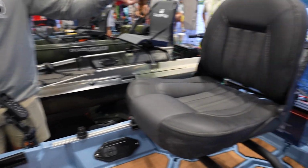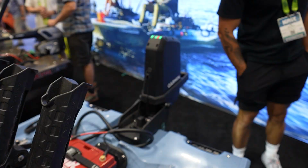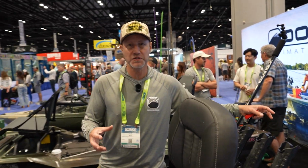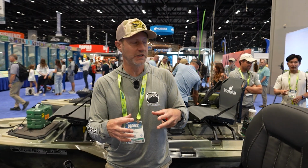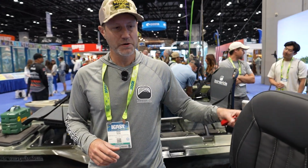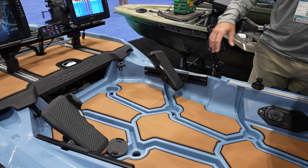And what's really cool about that is that the motor in the back mounts to the standard motor mount that we've been using for years, which is the 4-bolt Power-Pole system. It mounts just the same way, but you set the motor in, you plug it into your battery, and it's wirelessly connecting to these foot braces.